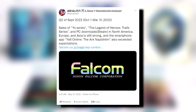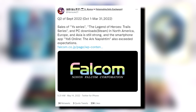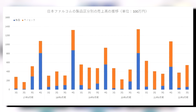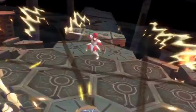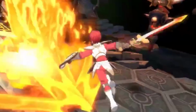And these merchandise sales are clearly doing well for Falcom, as their recently released Q2 results are strong, better than the last 5 years of the same period. Key drivers for this are strong sales in the Ys series with the likes of the super price versions of Ys 8 and 9, similar performance from the Trails series, and also a surge in PC sales in regions outside of Japan. In a surprise, the Ys 6 mobile title has also been performing decently.